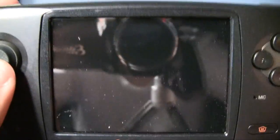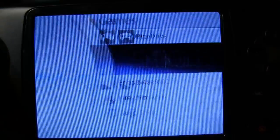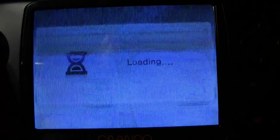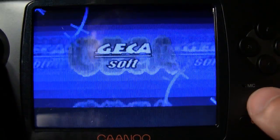Let's reboot it and try the other screen mode. Okay, let's try Skull again. Do not do full screen mode, do original mode. Original mode. There we go. Now it's right.